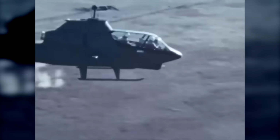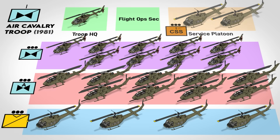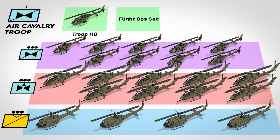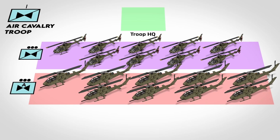However, going into the 1980s with the Army of Excellence reorganization, there were more fundamental changes. At the troop level, the service platoon was taken out completely. Maintenance and supply elements were centralized at the squadron level. The troop headquarters elements were also stripped back significantly, and the ground recon capability was disbanded.